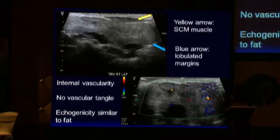Again, you can see further images of the sternocleidomastoid muscle overlying that has a thinned and oval shape, and the blue arrow denoting part of the mass. There is some internal vascularity, but no large tangle component to this, and the echogenicity looks similar to the subcutaneous fat.